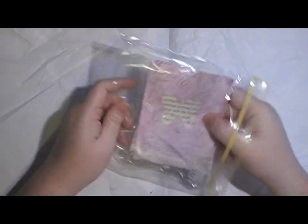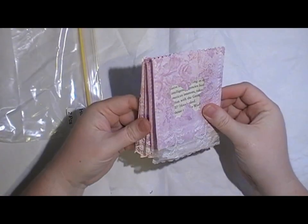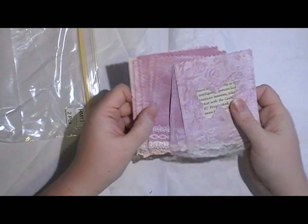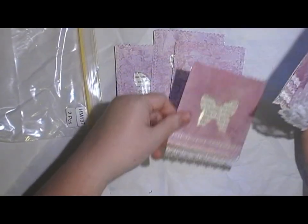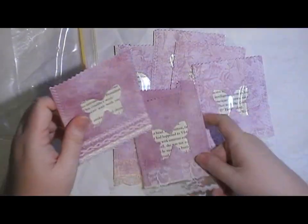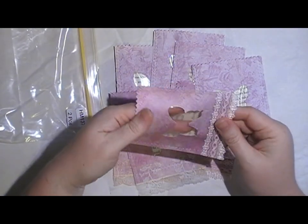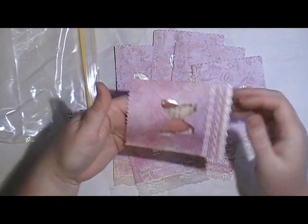Alexis, as I said, has done some of this sewing as well. Most of this was my sewing, but she's done a lot of the scrappy sewing, which I'll show you in a minute. So I decided to make some pockets and add some lace. These ones do have different lace on them, different sorts of lace that I was using up. And I've decided to do a butterfly cutout instead. Again, you've got book text on the back, cardstock or pattern paper on the front with the butterfly cutout. And then we've got a piece of lace down the bottom.